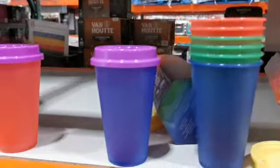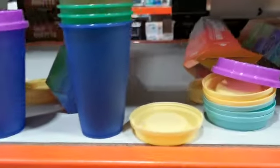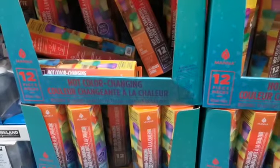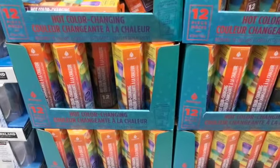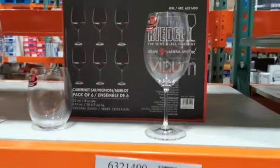Also, you guys, I have these cups in a much bigger size. They're so cool. They're like these really cool tumblers. And my friend and I over the summer were saying how they should come up with smaller ones, and now they did. And they have like a cute little lid. That's definitely something I recommend you guys getting.